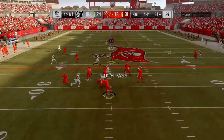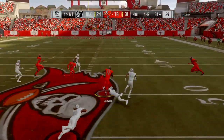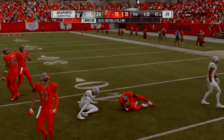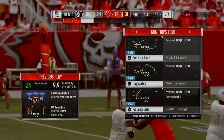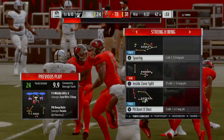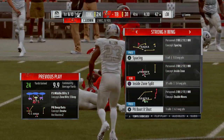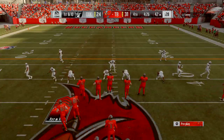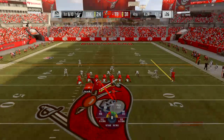The Bucs go for it. It's Winston. Open man is Gatto, and it's complete. And he'll have it past midfield almost to the 40 before being taken down. Defensively, a bit of a collapse, allowing the 4th down play to result in 23 yards. So 2 first downs, and that moves the ball to the 42 now, 1st and 10.